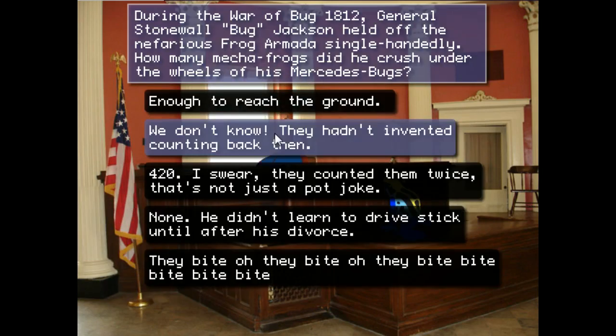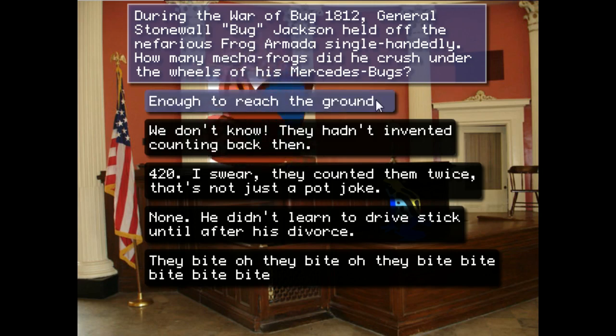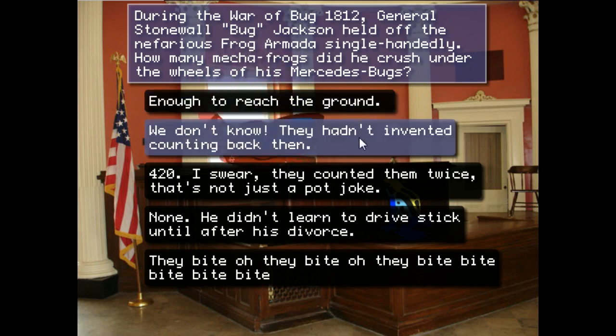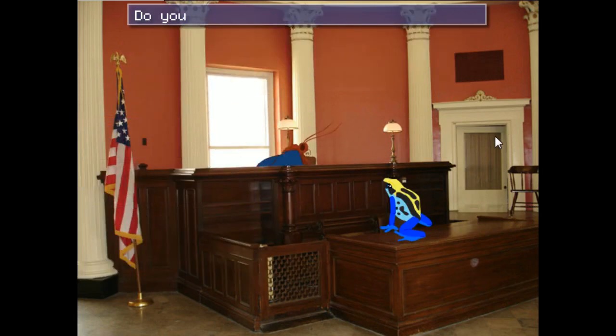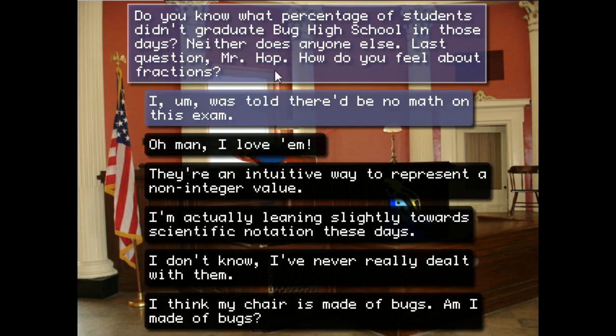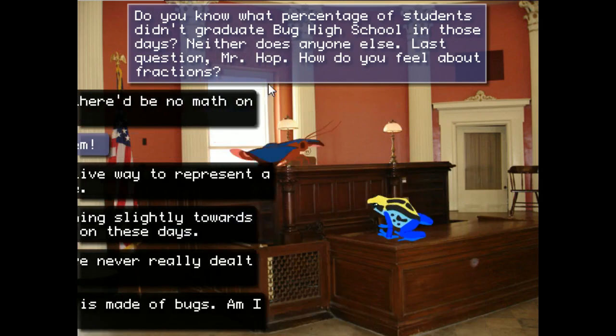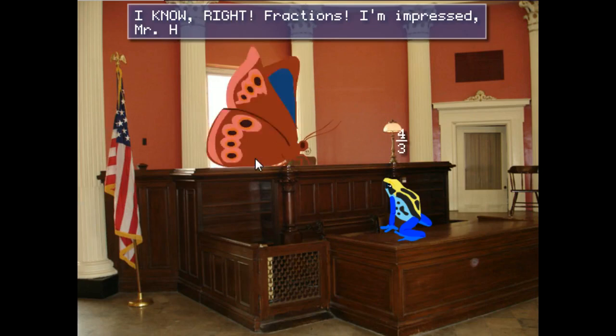During the War of Bugs in 1812, General Stonewall Bug Jackson held off the Nefra's frog armada single-handedly. How many mecha frogs did he crush under the wheels of his Mercedes bugs? We don't know. They hadn't invented counting back then. Sure, why not? What percentage of students didn't graduate from Bug High School in those days? Neither does anyone else. Last question. Mr. Hop, how do you feel about fractions? I fucking love fractions. If this game has taught me anything, it's to love fractions.